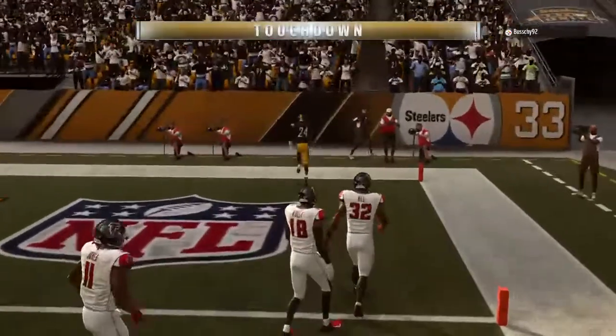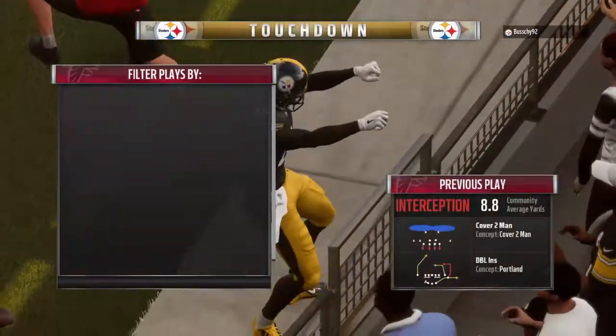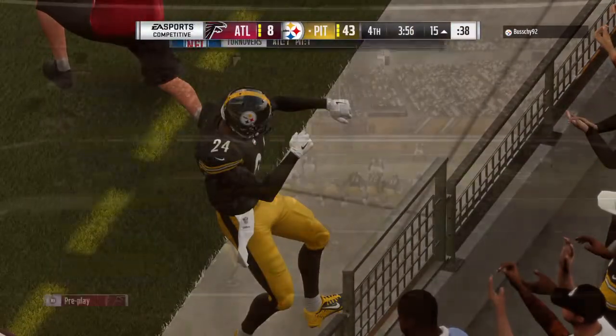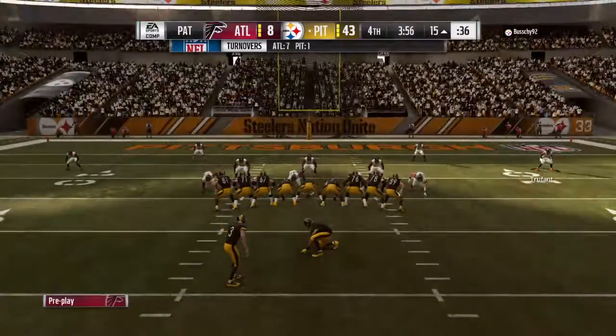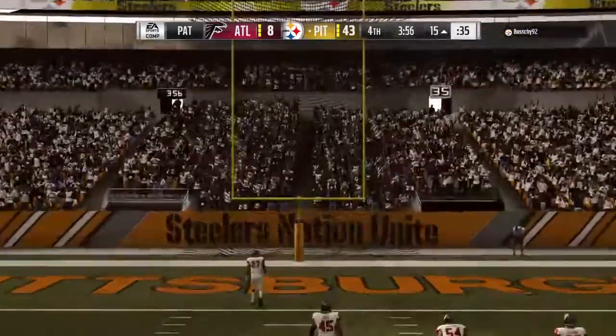And he brings this one back. It's a pick 6 for a Steeler touchdown. That's the story of the game. They've been suffocating all game long on defense. They were suffocating there again in a big way.